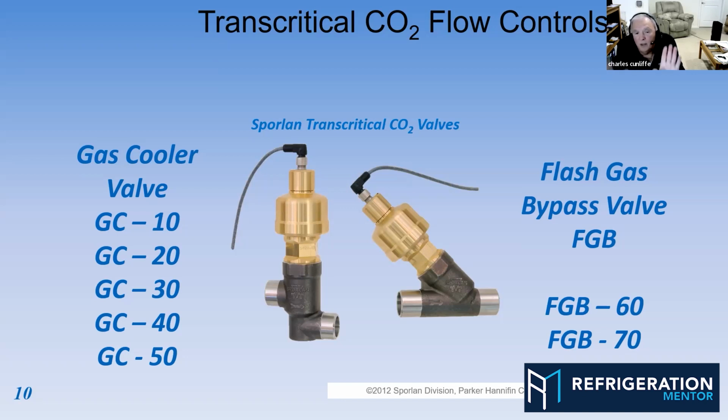So these are the valves that we have off the shelf to do the function of the gas cooler valve and the flash gas bypass valve. But don't be surprised that OEMs are using other Sporlan valves to do this.